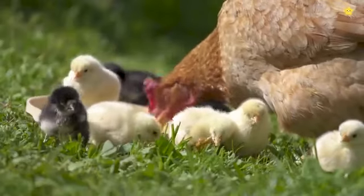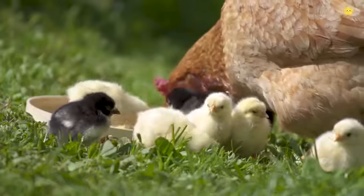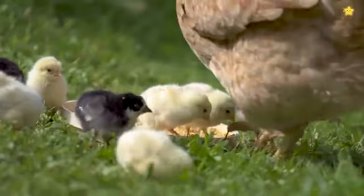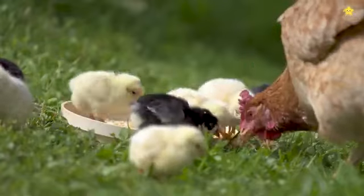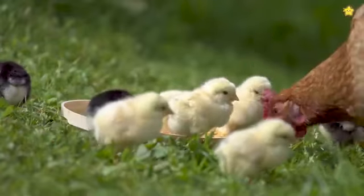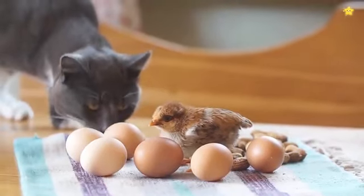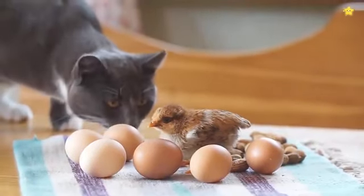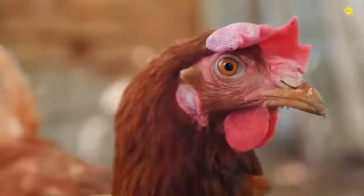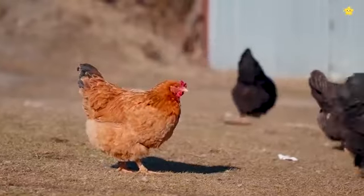When the chicks grow up a little, the mother hen takes them out to graze on the grass. She teaches them to extract bugs and worms from the ground. Watch out, it's a cat. It looks like the cat wants to grab the chick. But the mother hen is always on the alert. She is always ready to chase the cat away and protect her children.